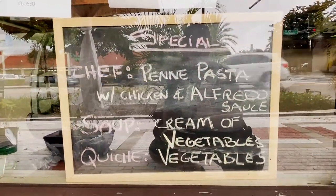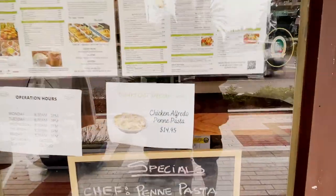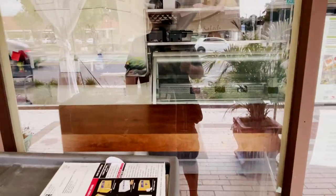Penne pasta with chicken alfredo, soup is cream of vegetable, quiche is vegetable. Wow. That must have been from Friday because they're closed on the weekends. But that is so cool. That is like a working sandwich shop.